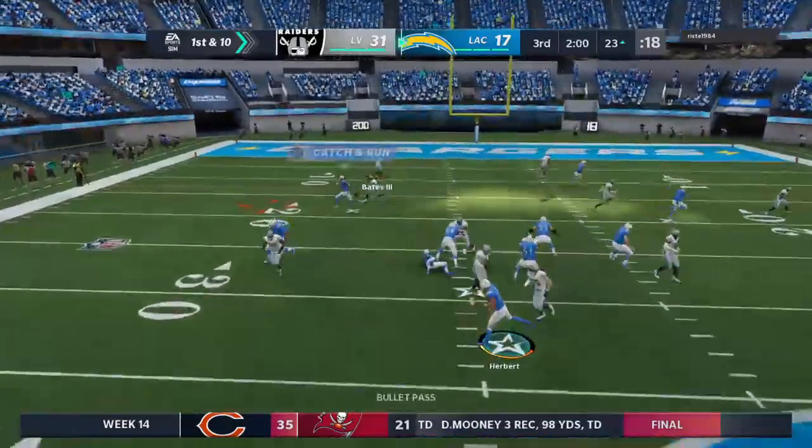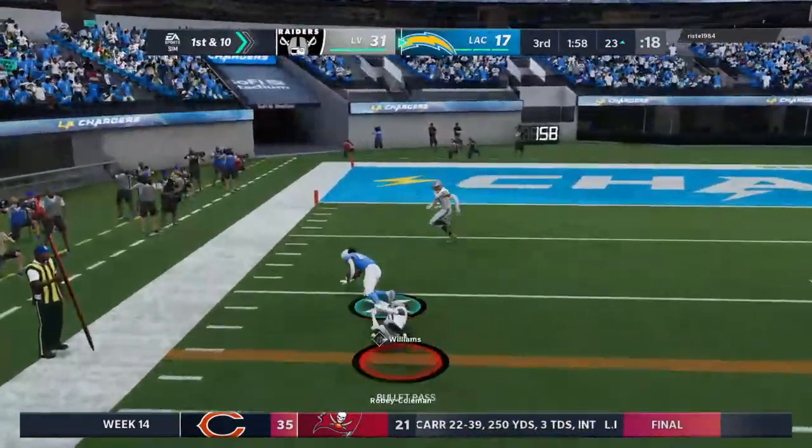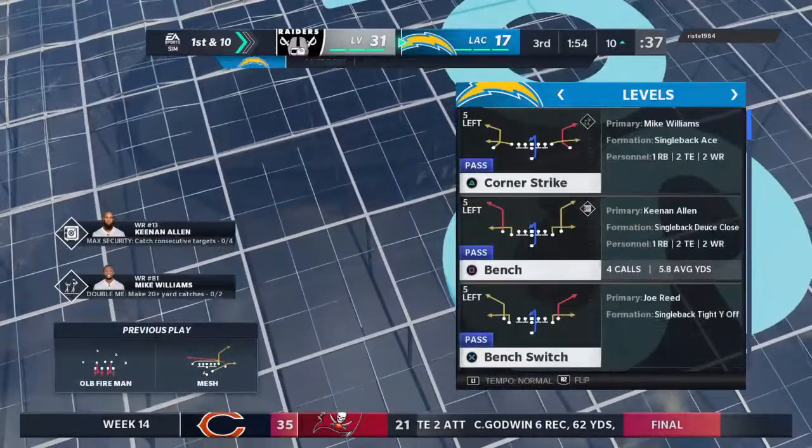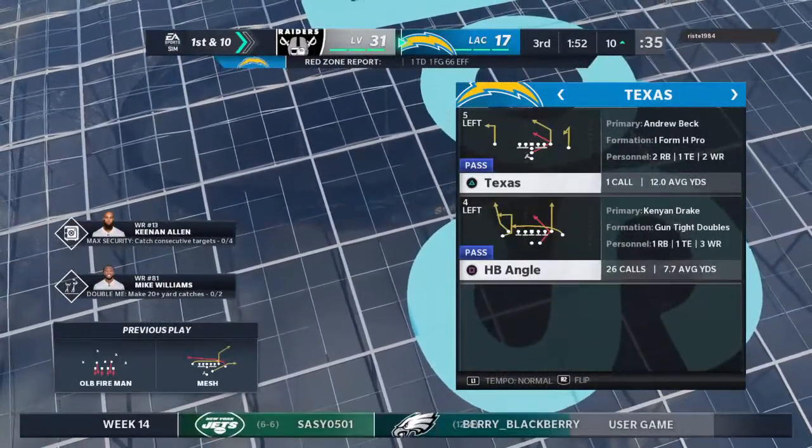First down, Justin Herbert. Caught left side, Williams. And they'll get this down to the 10. 13 yards, and it keeps the drive moving.